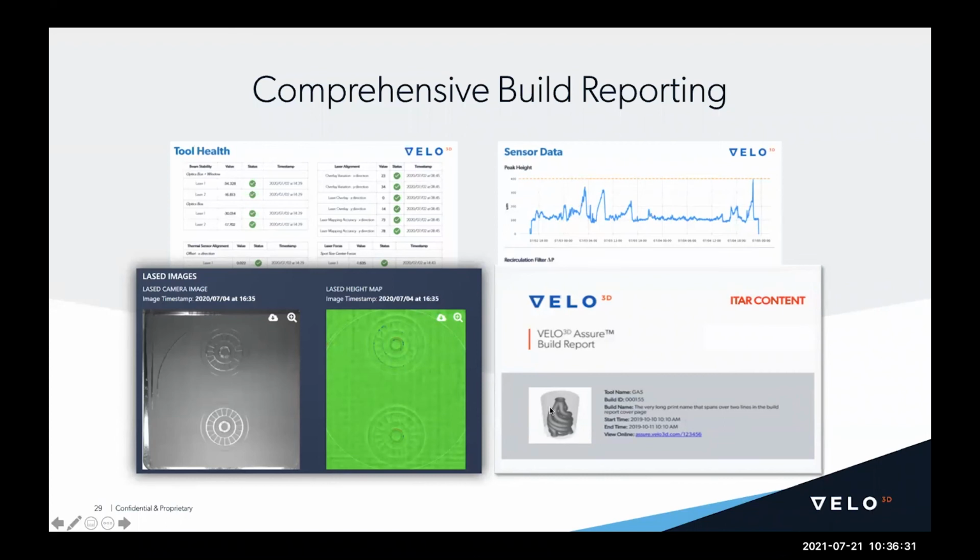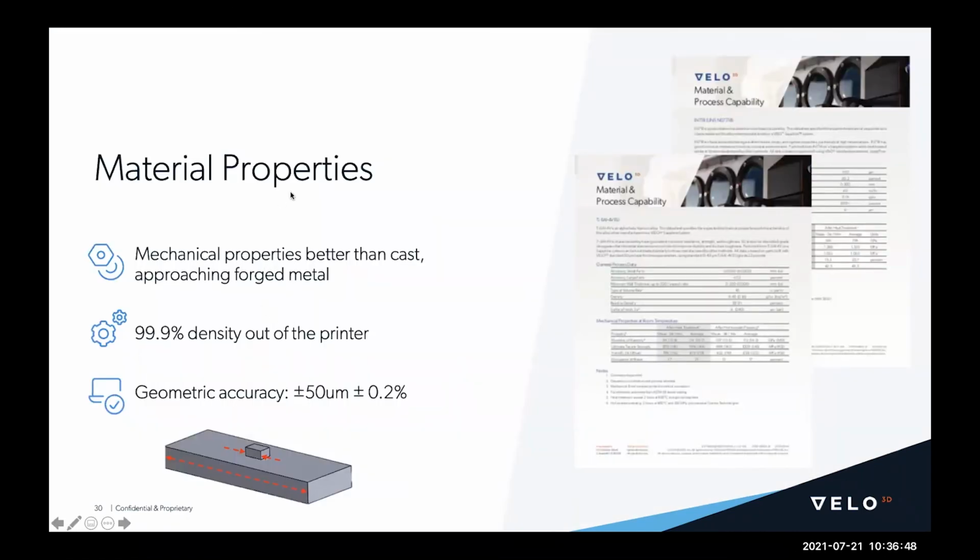And then finally, all the key data is wrapped up into a PDF called an Assure build report. And with this, you can then send this to the customer, and it can be used in the quality management system for that part. One key note about material properties.